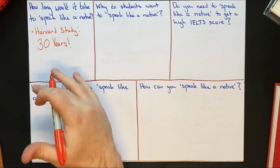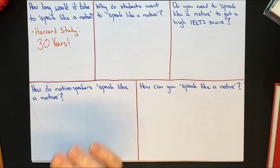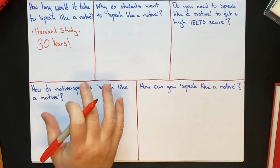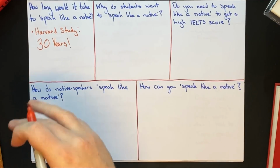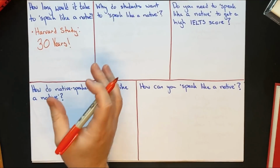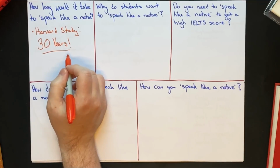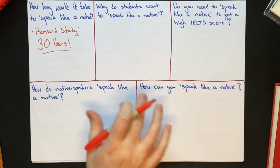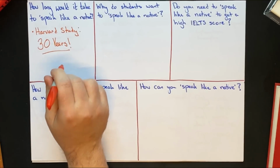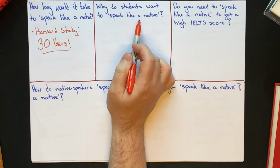99% of the time, or even more than 99%, they do not sound like a native English speaker. Even people who are at an extremely high level, if you put them in a room with other native English speakers, they would be able to point out the person who is not a native English speaker very, very easily. So why is this important? Well, this is very important for two reasons. One, are you going to spend 30 years doing something? Probably not. And then it brings us on to our second question.